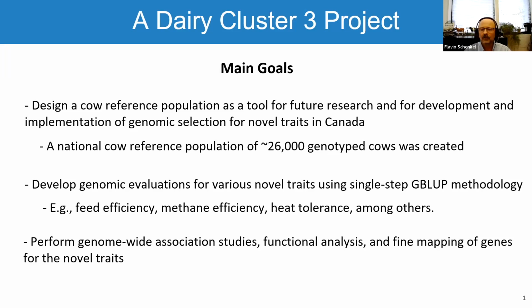The second objective was to develop genomic evaluation for these various novel traits using what we call single-step methodology. For instance, of novel traits here, I could list feed efficiency, methane efficiency, heat tolerance, among others. And the third goal was to perform genome-wide association analysis, functional analysis, and fine mapping of genes for these novel traits, so that you would know better the genetic architecture of the novel traits.